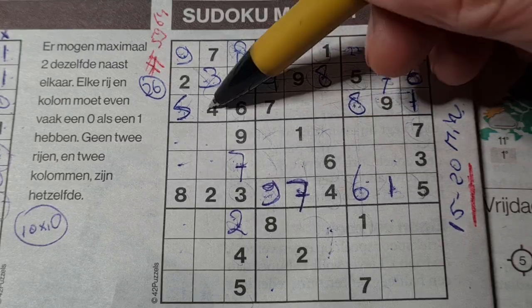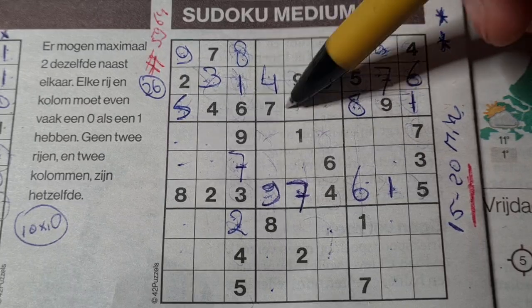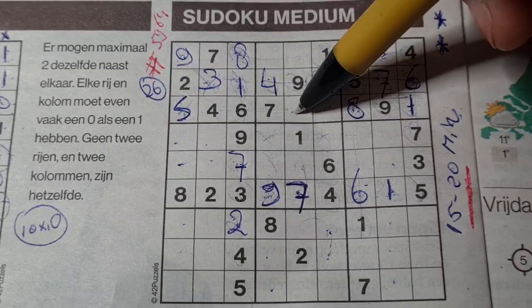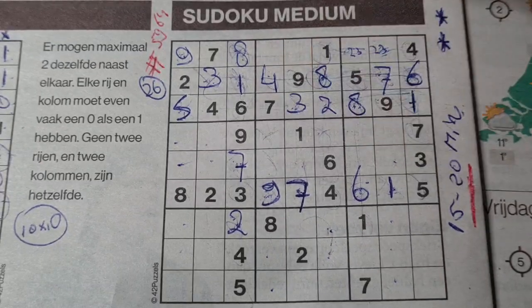2 missing numbers in this row. The 1, the 2 is missing, and the 3 is missing. 2 and 3. We have a 2 in the middle column. No 2 there. 2 should be here, and the 3 goes there.